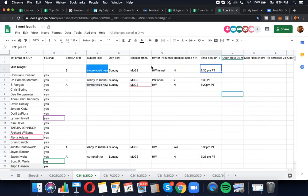By the way, if you send it from MLGS, you do have the option of sending it at the best time that that lead opens their emails. Like it somehow actually knows that, apparently. And in that case, you'd put something like "used MLGS optimal time to send" to indicate that you selected that option, to have it send to each individual email at the best time for them.